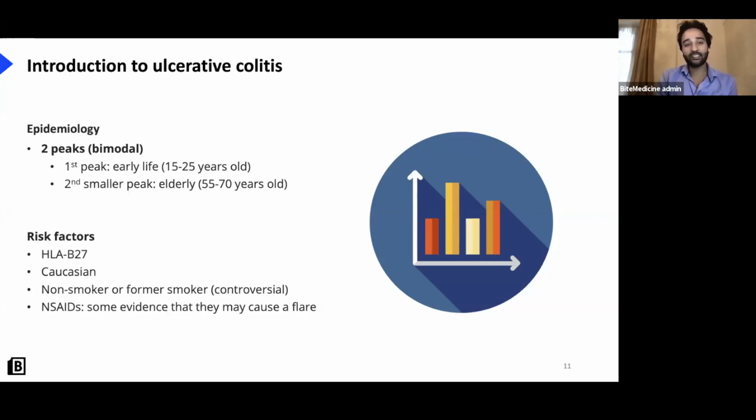So in reality, if a patient is smoking a lot of cigarettes to prevent relapses in their UC, then what you need to do is optimize their medical therapy whilst also encouraging smoking cessation at the same time. That's a really important relationship to be aware of. And finally, NSAIDs: there's some recent evidence to suggest that they may precipitate a flare, but once again, the jury's still out on that one. So that's the basic epidemiology and risk factors. Those are the main things you need to understand.